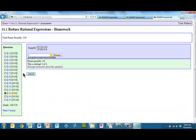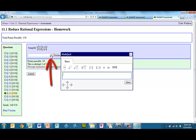This is how you enter a solution in the answer box. For number 13, the solution is x plus 3 over x plus 1. If you click to the right on the little yellow arrow, it will open up MathQuill. MathQuill allows you to write mathy expressions in a relatively easy way.